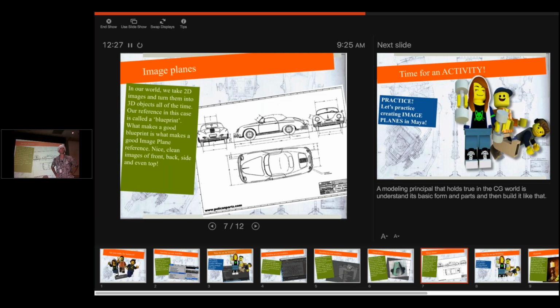Would it be easier to use the mirror? Oh, absolutely, because cars exhibit a great deal of bilateral symmetry. You know what I mean? What's on one side is on the other for sure. So yeah, if you want to build that stuff one time and use the mirroring tools to help create more of that stuff, definitely. Yep. It's a good question.